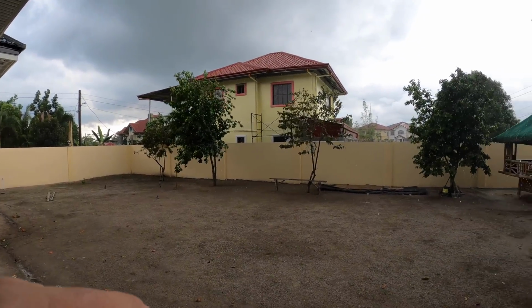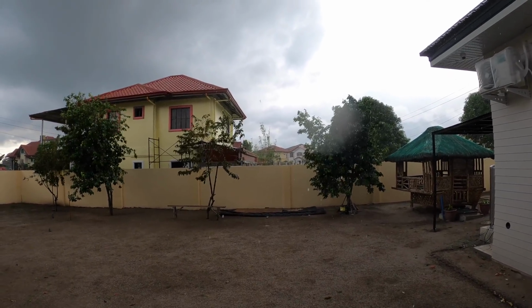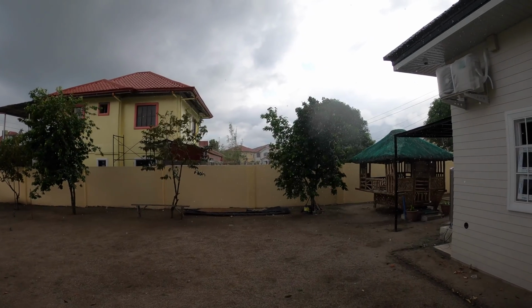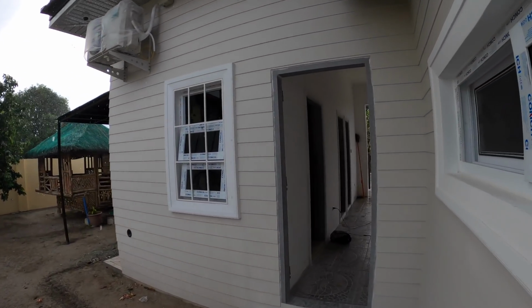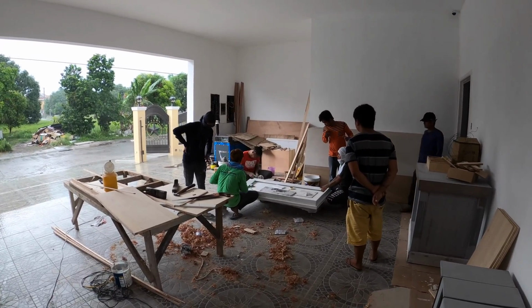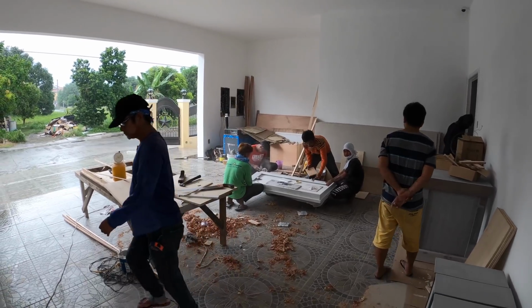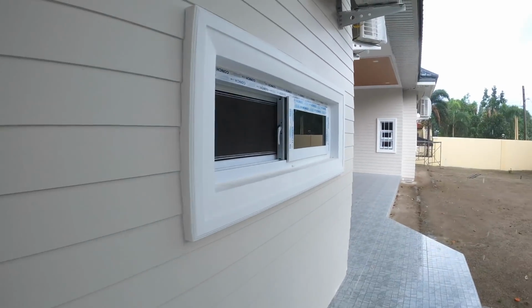And of course, with the last workday of the year, what would it be if we didn't have a little bit of rain? Gotta love the liquid sunshine. Woohoo! Look at all the liquid sunshine. So what that means, our guys that were working the granite across the street have come into the garage, and they're doing the last bit of grinding to get that in place for the top of the kitchen island countertop. Let's go look at where that's at.